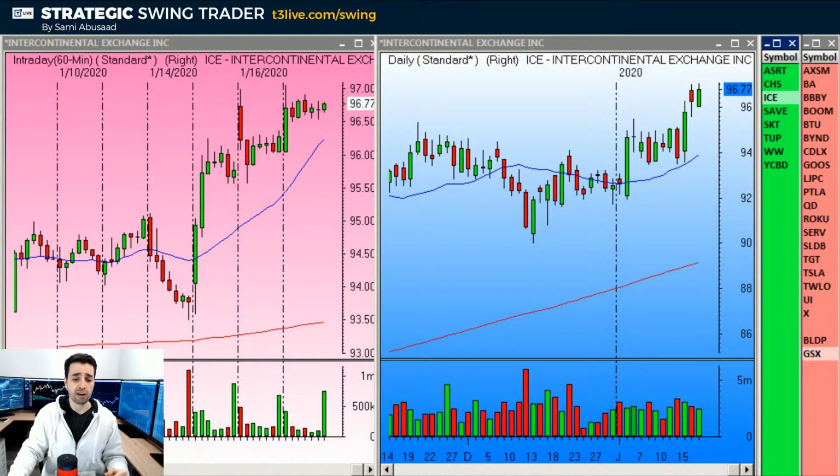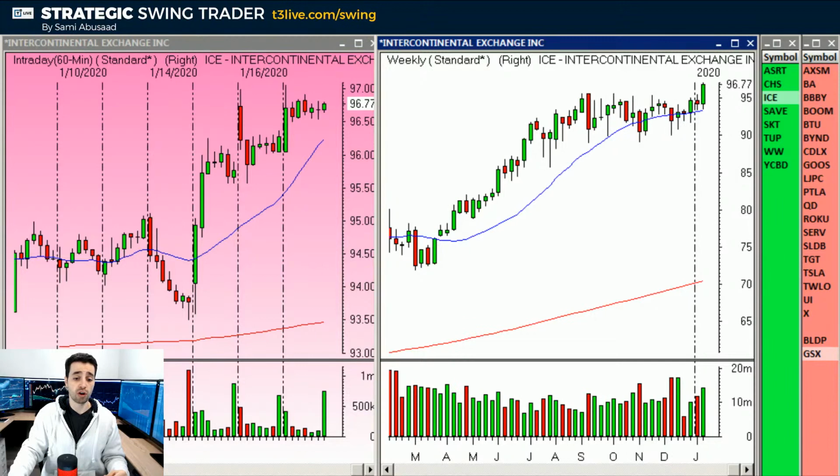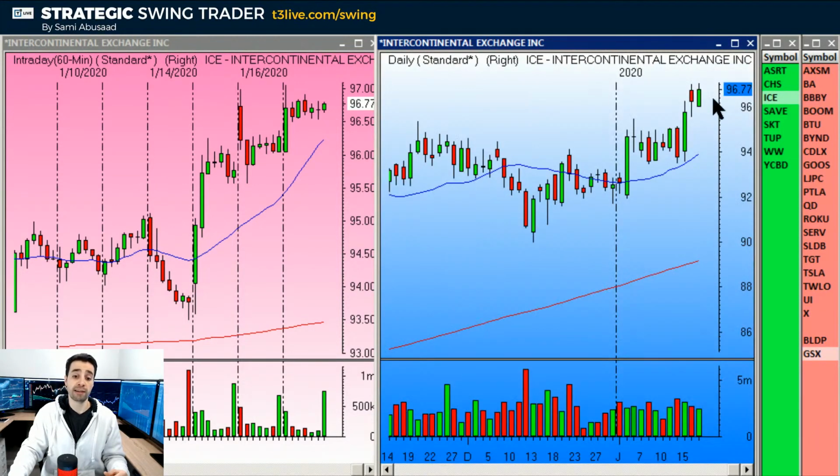ICE looks higher. It has a breakout on the weekly. It already broke out on the weekly chart. It's breaking out on the monthly, all-time highs. So I like it a lot. And then on the hourly chart, we do have a base breakout. So long right here, stop right here.